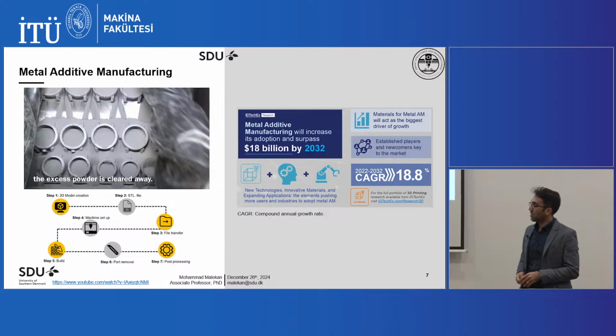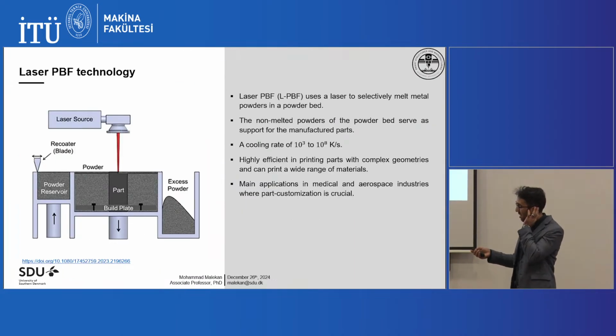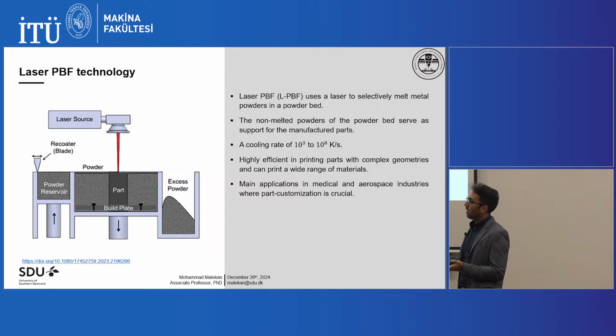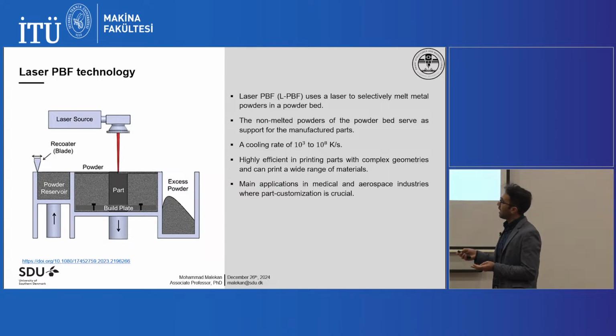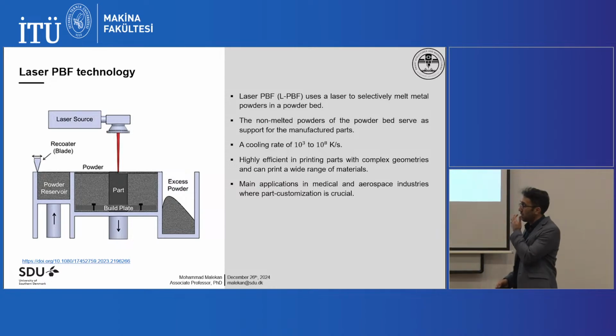Laser powder bed fusion is one of the direct metal additive manufacturing technologies, as I said, and a simple schematic looks like this. Exactly this is the schematic of our machine as well. We have a powder reservoir on one side, in the middle we have our build plate, and excess powder goes to the other side. We have the laser, and this laser follows our scanning strategy, speed, and other process parameters that we give to the software. Once we have the first layer, for the next layers the build plate goes down exactly by the layer thickness that we define. So that's the whole process.